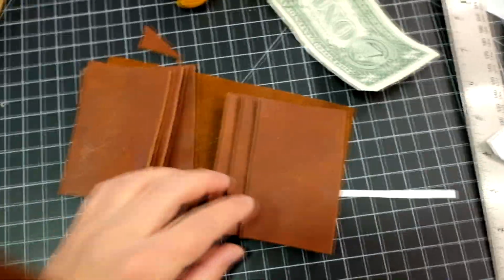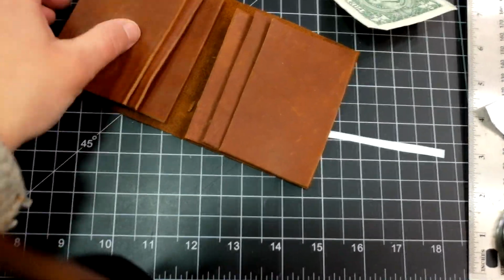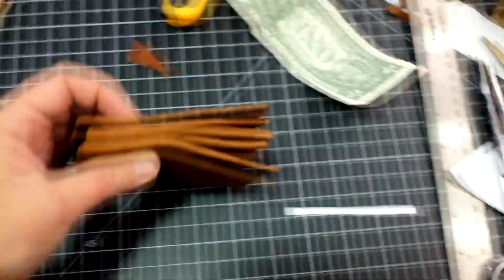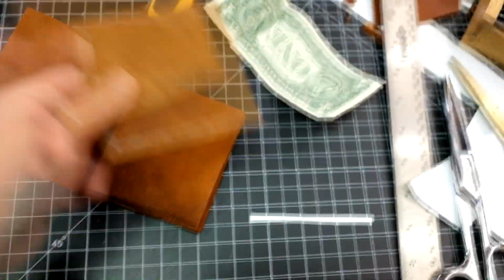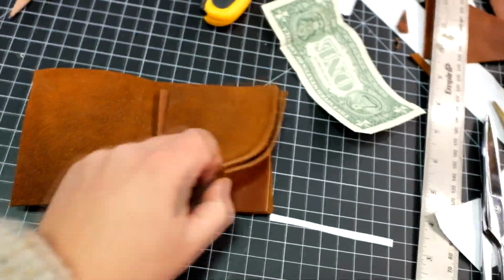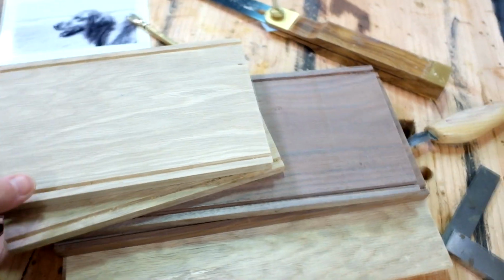But then I realized as I cut all these pieces up that this leather is a little thick if you want to do this, because look at all these pieces. Look at how thick that is. That's just not good. This leather is just too thick, and this leather is just a little too thin. So I don't know. Or you just have to simplify the design and remove some of these. The leather kind of annoyed me, so now I have moved on to wood instead.